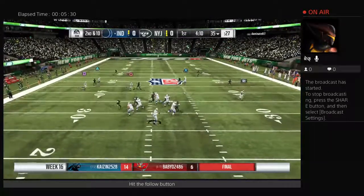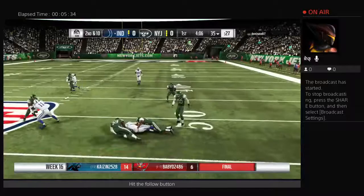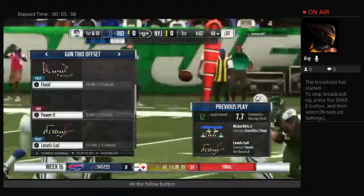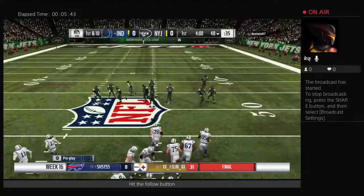On 2nd and 10, Luck. They'll get this into the hands of Deon Cain. And able to get this one across the 45 before he's brought down. First catch for him. It's good for a dozen and a first down.